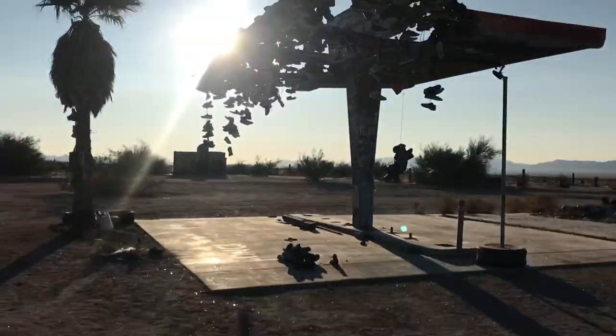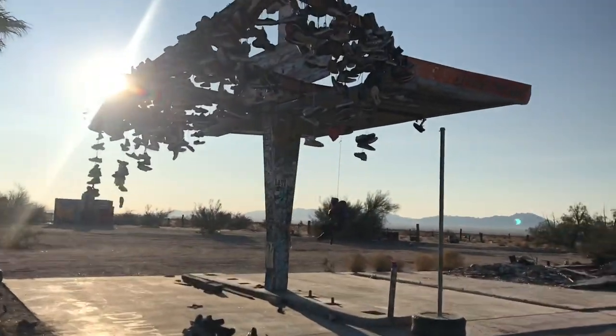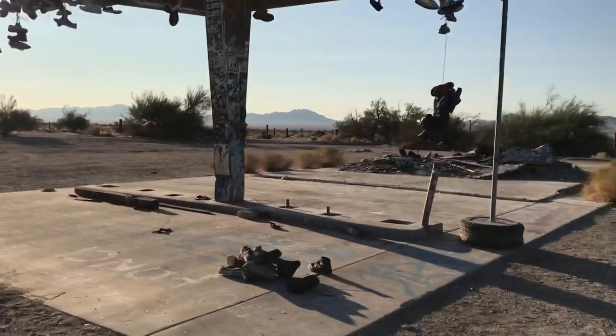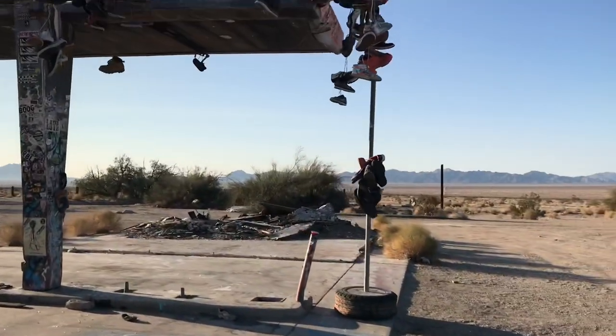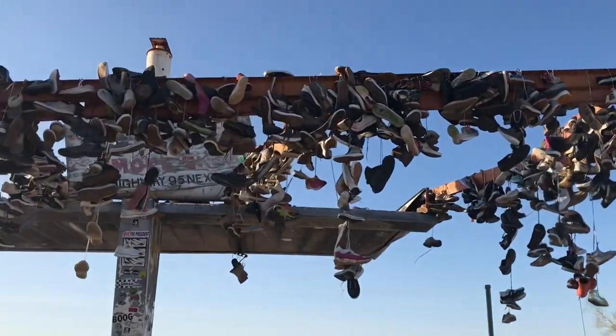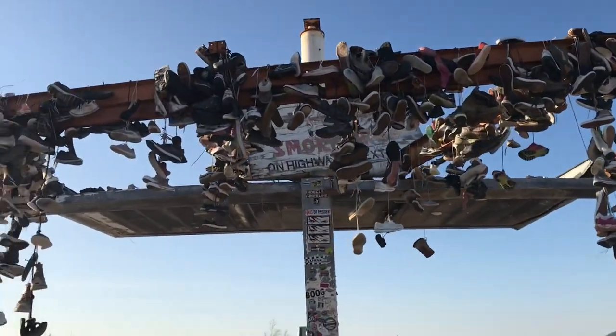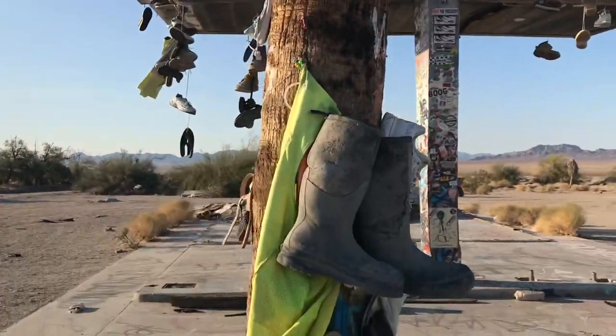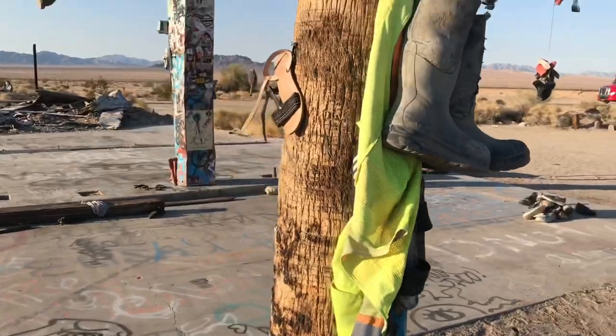Alright, we're here at the old Rice gas station. Shoe tree. Probably gonna be hard to hear me, it's really windy. So why do you do this? Why do you come put all this stuff here?